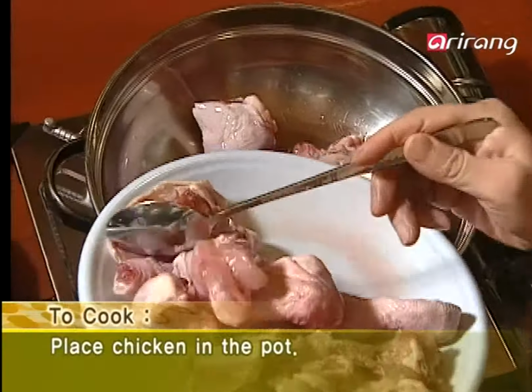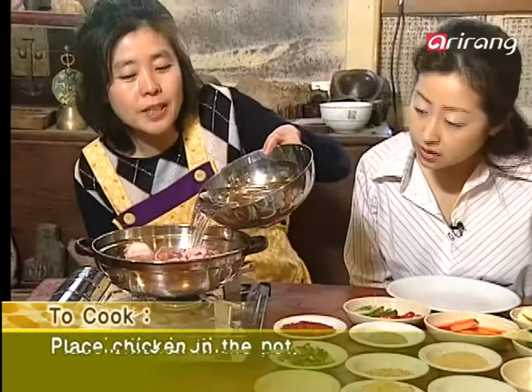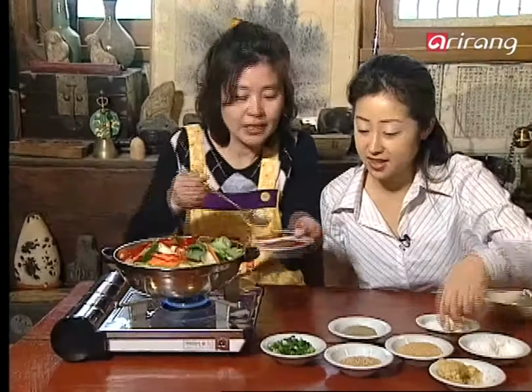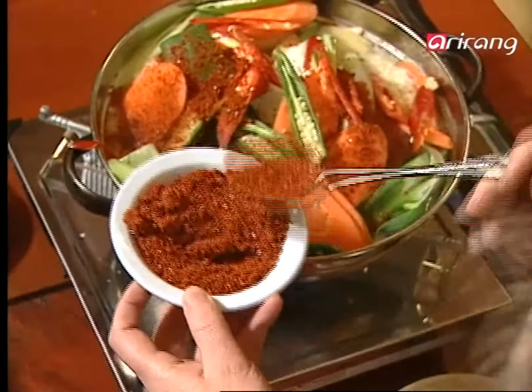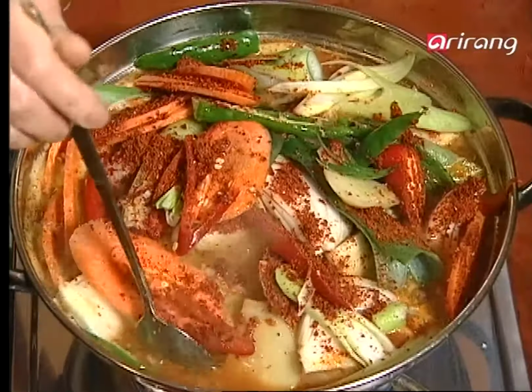First, place the thinly sliced chicken in a large pot, then pour in the broth. Put the vegetables in according to which needs to be cooked first. It's wise to put the spicy pepper last. Season with salt and pepper, then for spice, put the powdered red pepper. It's best to put in enough for flavor. Then boil it until the chicken is well cooked.